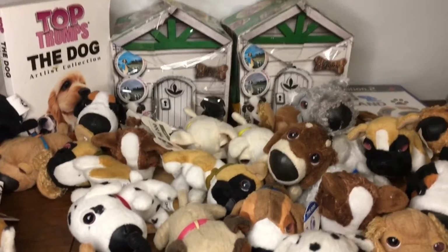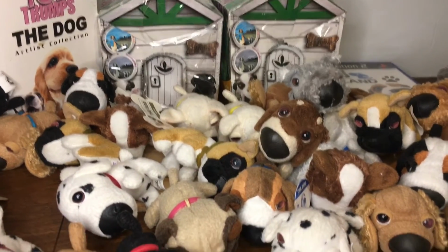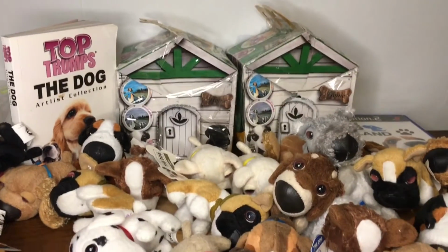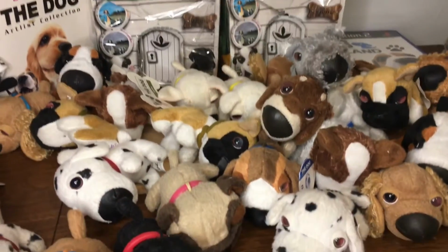So I had 2 little McDonald's boxes that 15 dogs each could stay in. I could probably shove some more in there if I tried, but I'm not gonna do that. I don't do that anymore, just to keep the boxes in good condition, in the same condition that they are now. I don't want to accidentally tear anything or break anything.